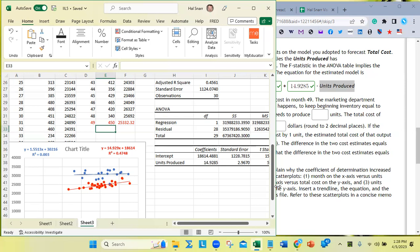What course do you mean? International economics. Yeah, we're going to talk about that stuff in international economics. I've never taught it before, but I'm an economist and I like economics, so it's going to be a lot of fun.